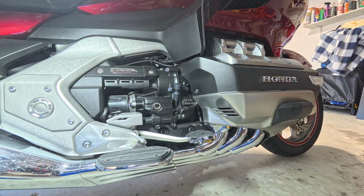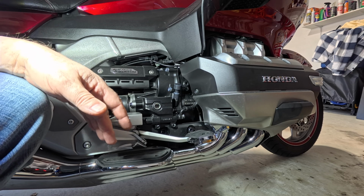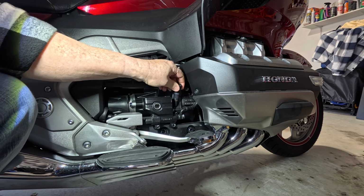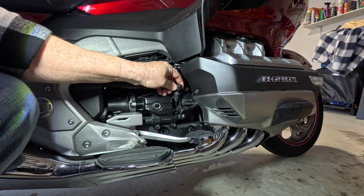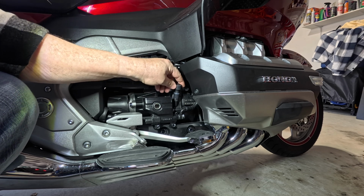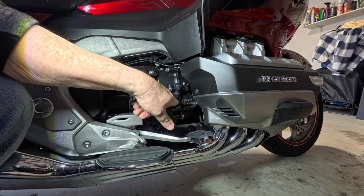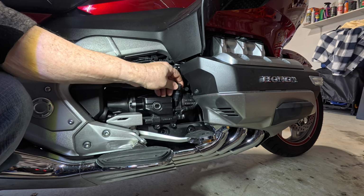Okay, so to check the oil, I'm going to get on it in a minute, straighten the bike up, and then reach down and grab the oil dipstick here. Now, this handle for the dipstick is not stock. This is an extender sold by Traxxion Dynamics that makes it so much easier to check your oil because it reaches much higher than the stock dipstick handle, which is way down here. You end up burning your fingers on the engine if you're checking the oil when the engine's hot.